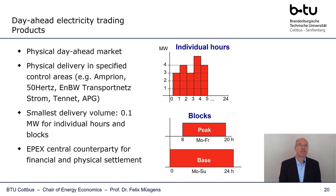Day ahead electricity trading products. We have a physical day ahead market. So if you buy electricity, you have to specify where it's supposed to be delivered and you get it to that balancing group. We will come back to what a balancing group is later on. You can specify physical delivery for the control areas, for example, Amprion, 50Hertz, EnBW Transportnetz Strom, or also, for example, APG, which is Austrian Power Grid, so it can be Austria.